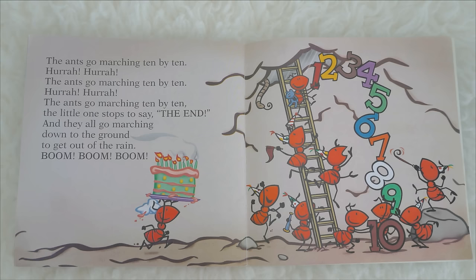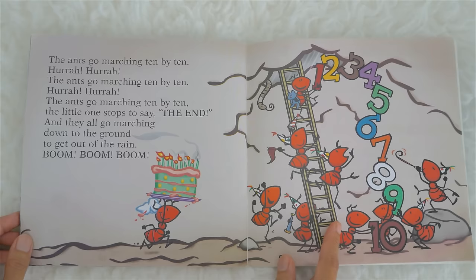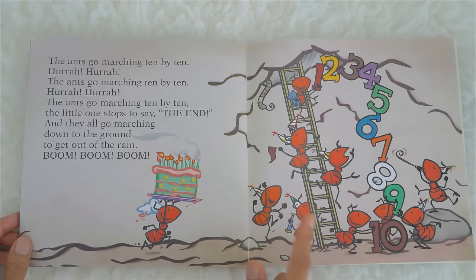The ants go marching ten by ten, hurrah, hurrah. The ants go marching ten by ten, the little one stops to say the end. And they all go marching down to the ground to get out of the rain.